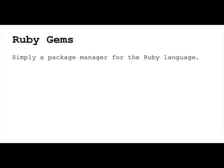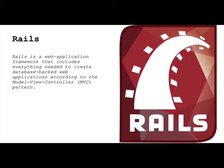The package manager that we'll be using to install things is called RubyGems, and this is just the libraries for working with Ruby applications. To tie it together, we're going to use a gem called Rails, which is more a collection of gems actually. And Rails is the framework for building web applications in Ruby.